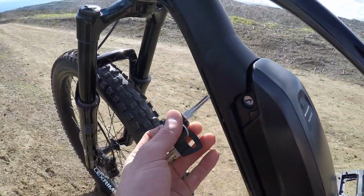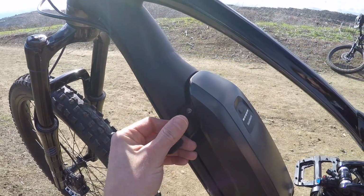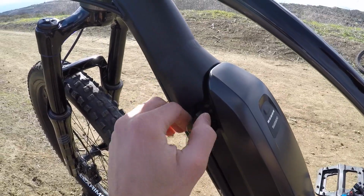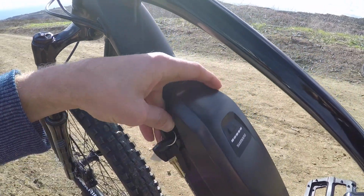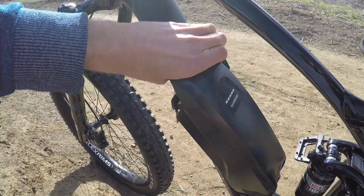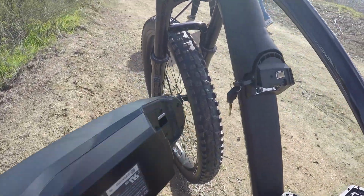Here's the key slot, the locking cylinder, ABUS keys. Go ahead and insert like this. There we go. You'll notice that it's kind of spring loaded, so it springs back into place. Twist it, and then you tip out the battery like this. So it slides out to the side, and then very carefully just lift it out. This is what it looks like.